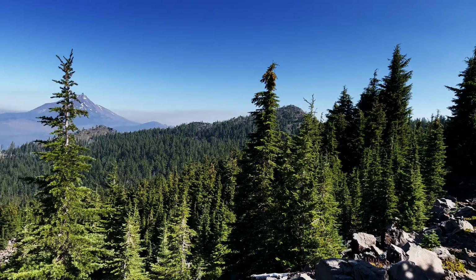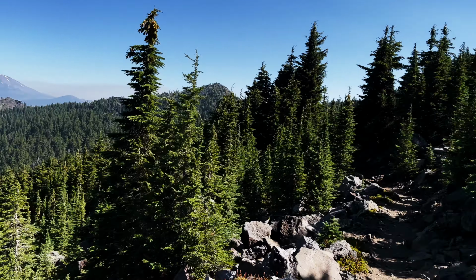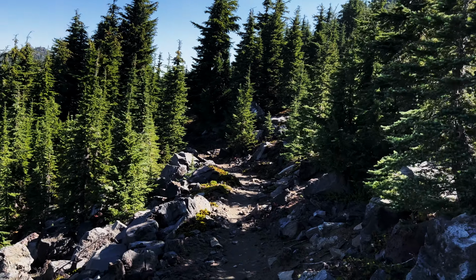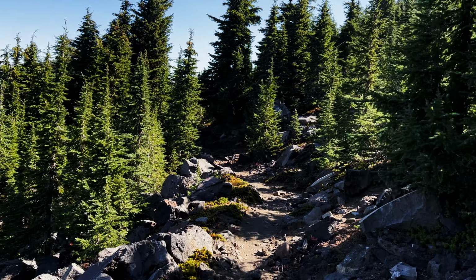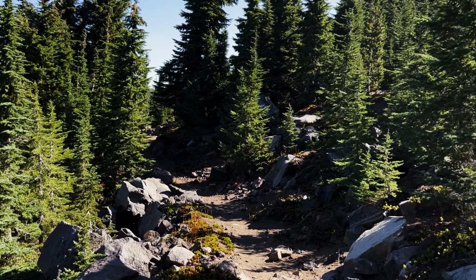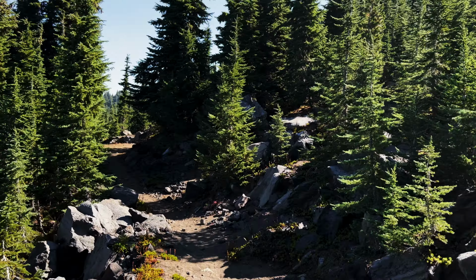It's nice for energy management going down and you can fly faster, but I actually feel like I gotta concentrate harder so I don't lose my footing. So, but we are enjoying a truly epic and magical Alpine zone.